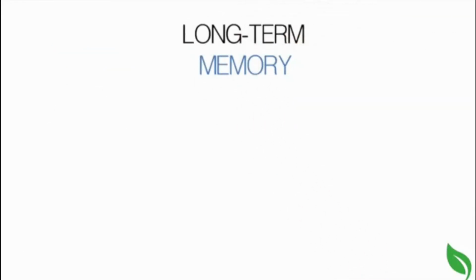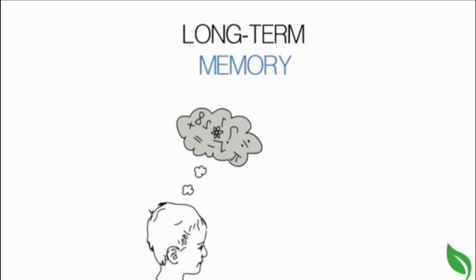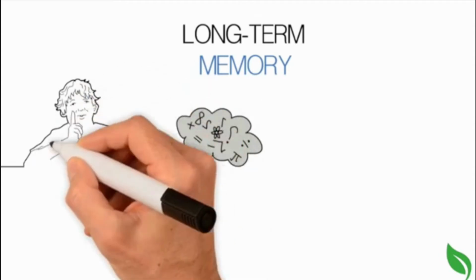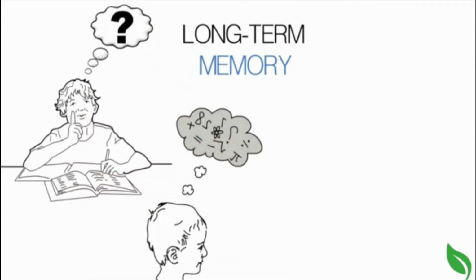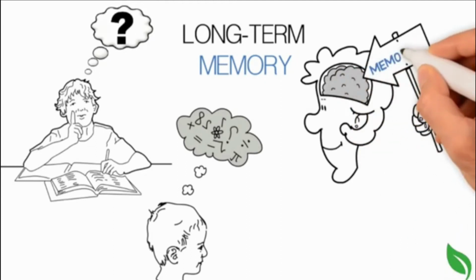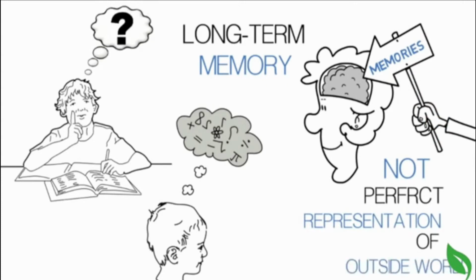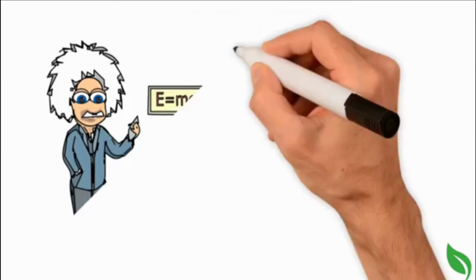Long-term memory. Long-term memory is where we hold all our memories. One goal of learning is to get information into long-term memory so we can use it later when we need it. We have a lot of room to store memories, but the memories we store are not perfect representations of the outside world. Long-term memory is relatively permanent.